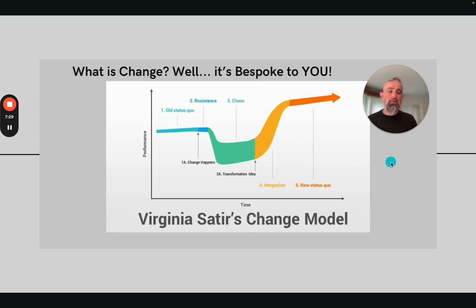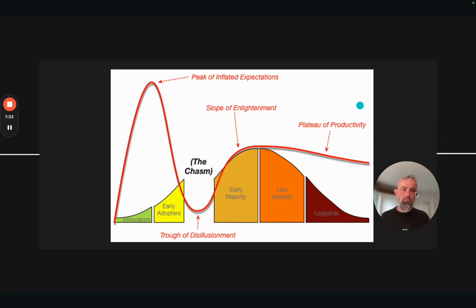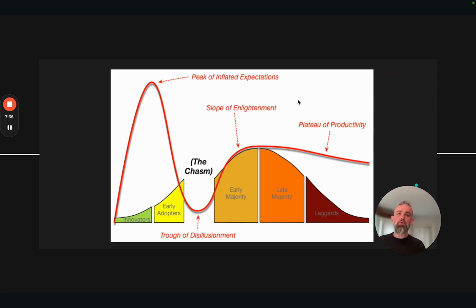And to support that, or talk about it a bit more, I want to use this other project management model from Jeffrey Moore. And I love this one because this is the chasm, and we've all been there. Using the gym again as an example, New Year's Eve comes around, someone says, I'm going to start going to the gym 5 times a week at 5 a.m.